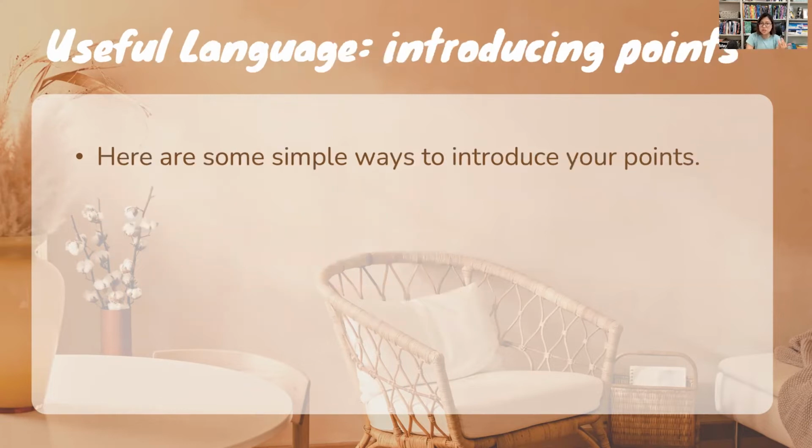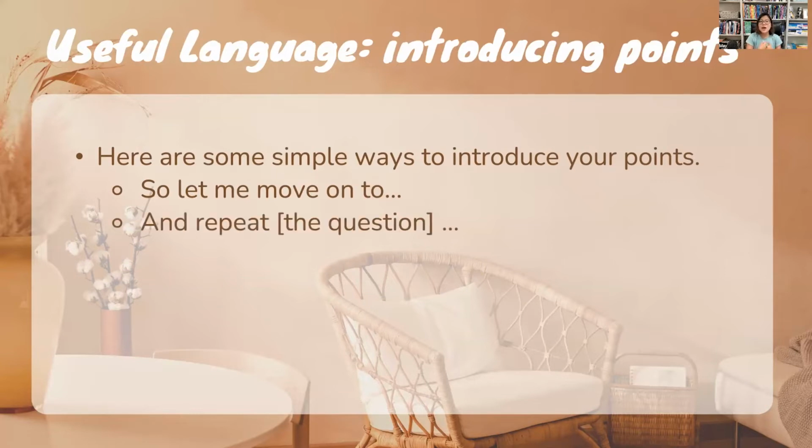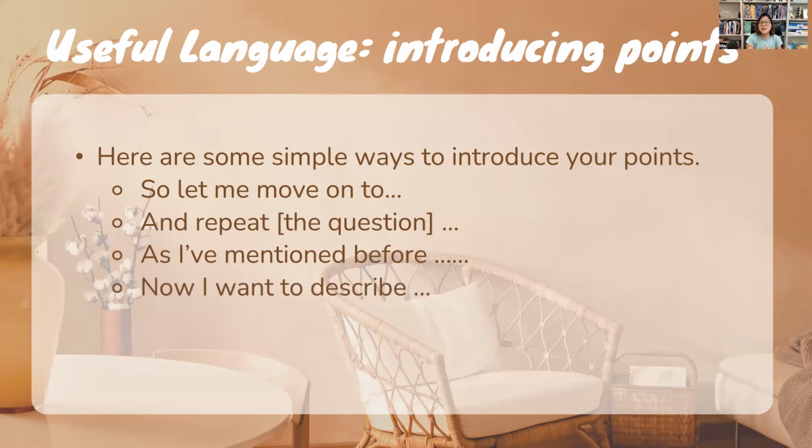So you have 4 questions, right? If you wanted to introduce all these different questions as different points, this is some of the language that you can use. You can say, so let me move on to, and then you tackle the next question that you want to answer. And you can also repeat the question, right? So just say, and what is my favorite thing to wear? Okay, so that's you repeating the question. As I've mentioned before, is also a different way to reintroduce the same point to add some more information. And you also can say a phrase like this, now I want to describe, and then you can continue with the next question.